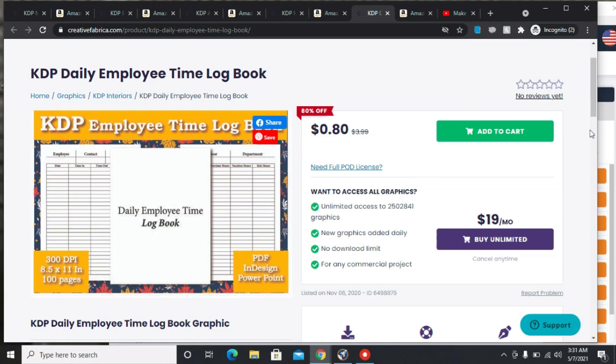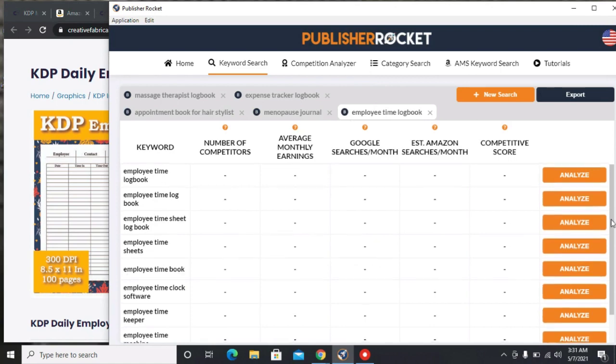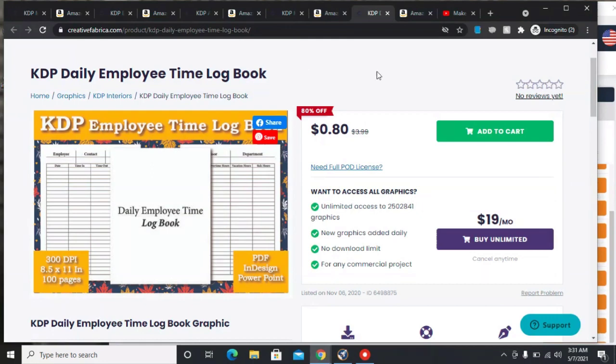So let's move to Publisher Rocket and see what keywords you can find with this niche. Employee time logbook, here are the keywords. I'm just going to quickly do a scroll for you. Alright, there you go. Those are the keywords. So we're going to move into the second niche.